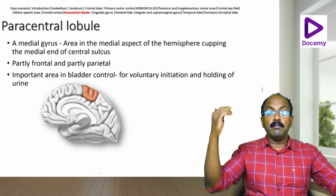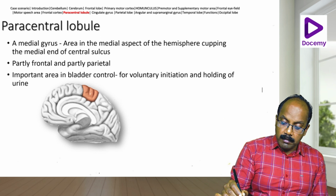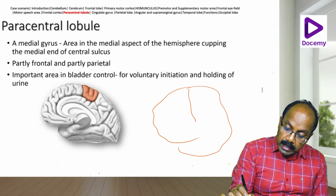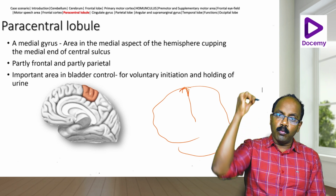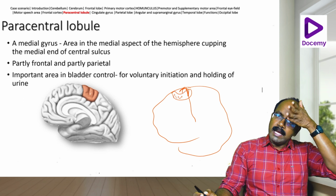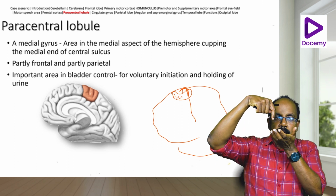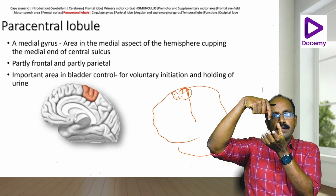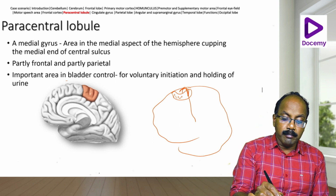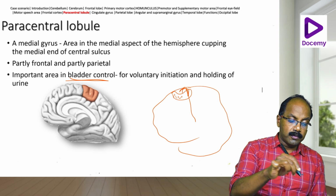There is a very unique area in the medial aspect of the brain called the paracentral lobule. Here, in the medial area, we have already drawn this picture. You have the central sulcus here. In the medial aspect, the central sulcus will go and wind like this. There is an area like this called the paracentral lobule. So in the medial part of the brain, at the end of the central sulcus, you have a cup-shaped area like this, which is partly in the frontal lobe and partly in the parietal lobe. That is called the paracentral lobule. It is partly frontal, partly parietal. It is an important area for bladder control. The urinary bladder is controlled by the paracentral lobule.